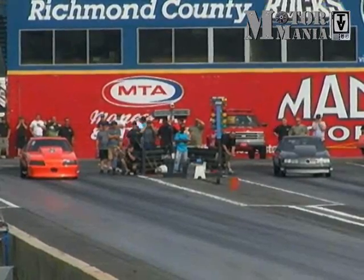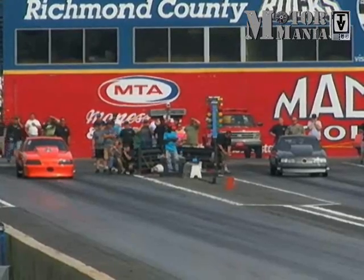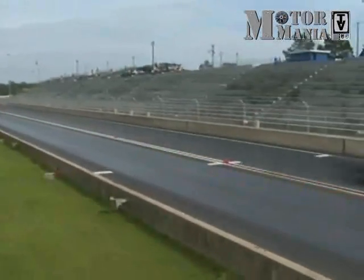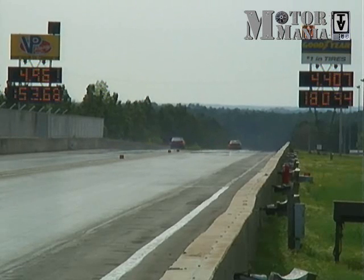All right, so here we go. Jackson goes in, waiting on Searcy. Just gets in. Jackson on a 10 right there, having a 4.407 on the back end, 180.